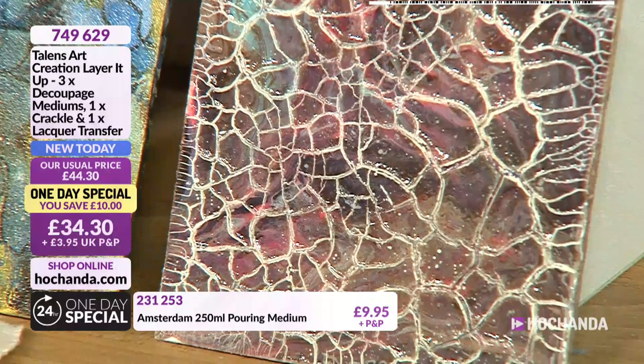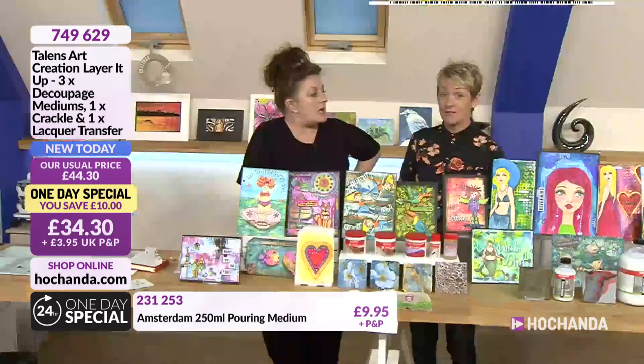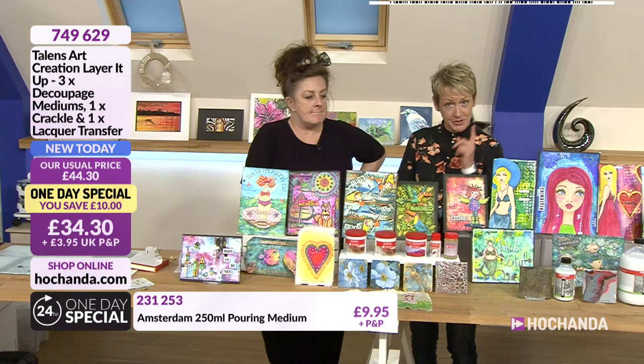It's a good little box, this, to get a little set. Because it's not just napkins, this is proper mixed media, collage, decoupage. It's a great starter kit, or a top-up kit. £34.30 if you want to go for your one-day special. But there's more on the show.